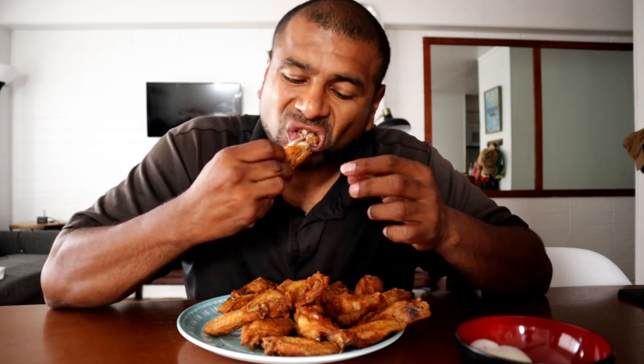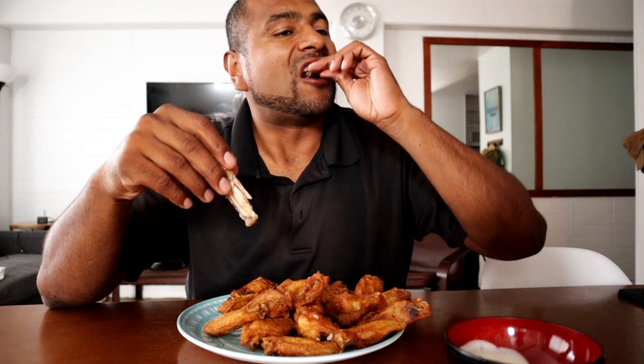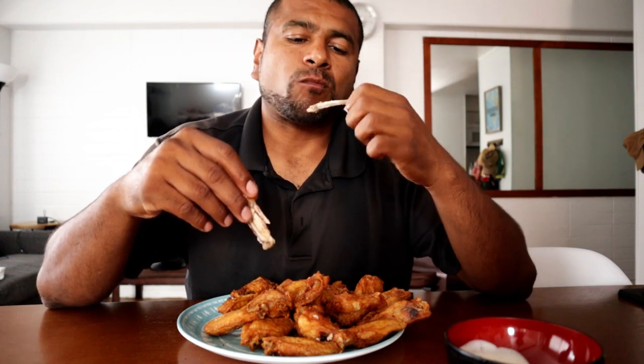Okay, so if you're in Hawaii and you haven't tried the salt and vinegar chicken wings from Foodland, definitely go out and get yourself a pound. They're super good. You're not going to regret it. If you're not in Hawaii, make sure you put this on your list of things to do. Mm. These are definitely worth the $7 per pound that I paid for them. Good. So good.